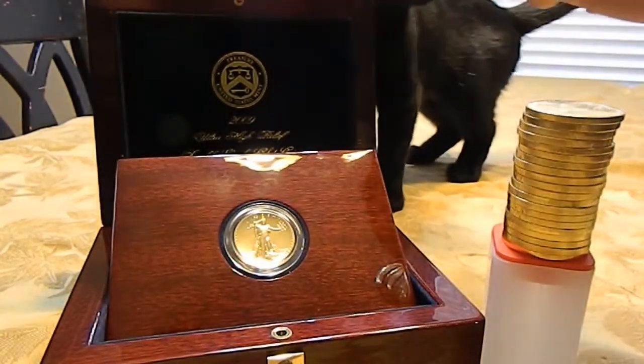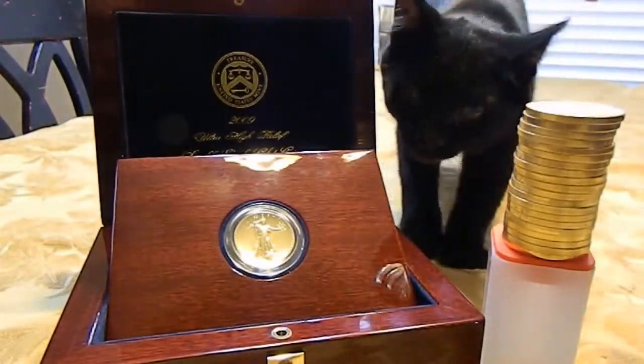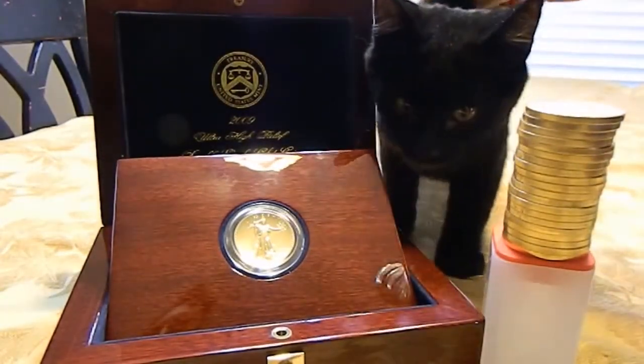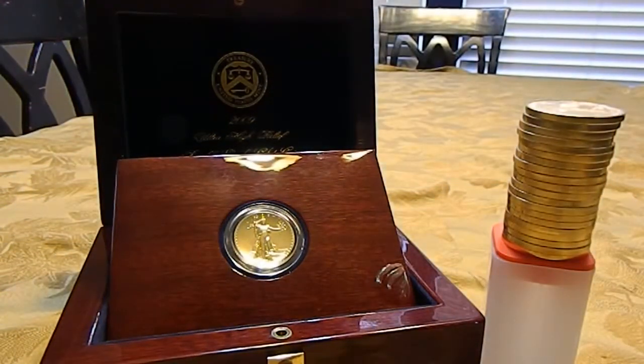Don't even touch anything here. You need to go, you're not even supposed to be on the table. Say bye-bye. There you go. You go back down on the floor and go play. All right. That was not anticipated.